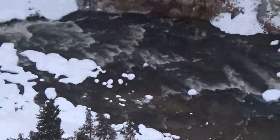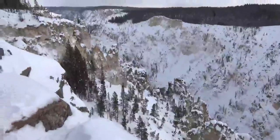This entire canyon stretches 21 miles one way, heading north. So the Yellowstone River flows from south to north.